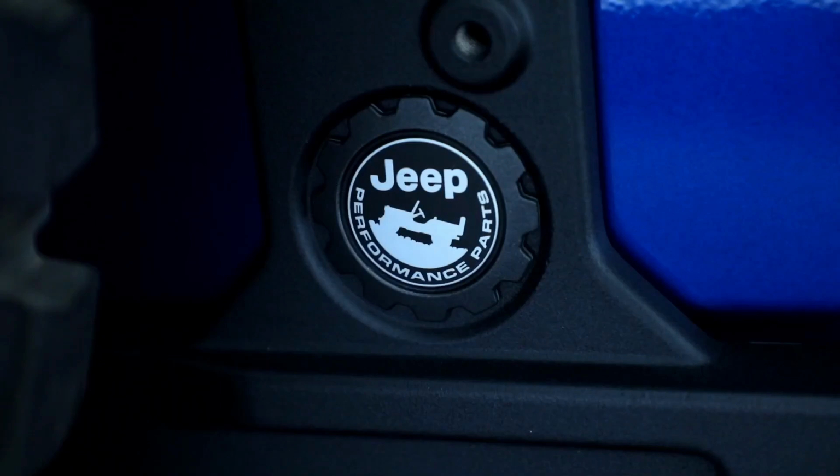You're going to get the graphic decal on the passenger side quarter panel, and a laser etched forged aluminum JPP badge on the driver side fender and the rear swing gate assembly. So I guess that's similar to the Trail Rated and the new Desert Rated badge for the Mojave. We all know Jeep loves their graphics and their badges, so if you love badges, this is a new badge for you.